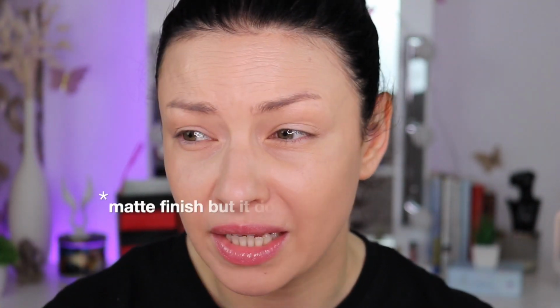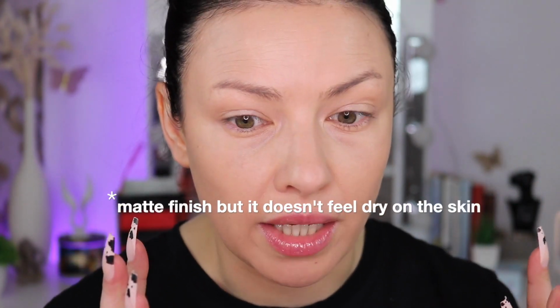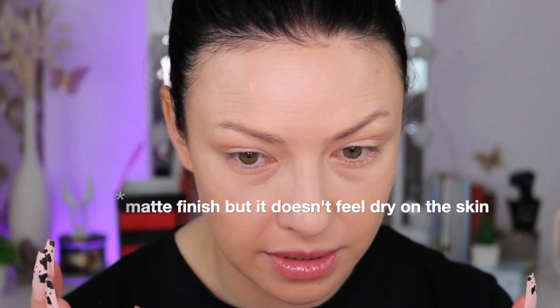I feel like the finish is glowy, radiant, but with a dry feeling. I mean, it doesn't feel drying on my skin or tight or whatsoever. It feels like nothing. But when I touch my skin, it feels like I just applied a serum on my face. I'm going to zoom you in even closer. I do like this. It's insane. I like it.